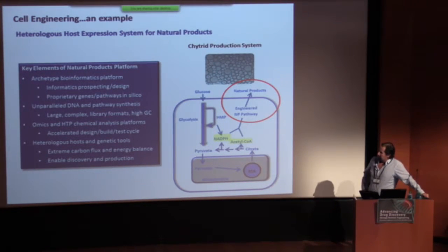Take those PKS pathways, synthesize them de novo, and use cell engineering to insert them into a heterologous host. The host that we're proposing, and that we have a lot of experience with, is the chytrid production system. We've done this at length with high-value food compounds, I'll say that. I can't really go much further than that. But we propose using the same system to produce novel molecules from PKS cryptic pathways, secondary metabolites, in a chytrid production system.